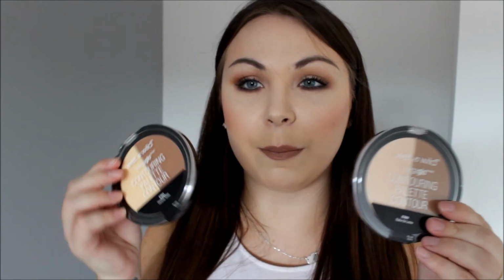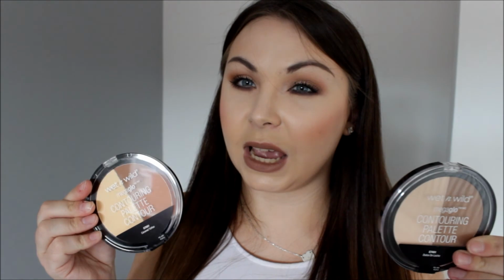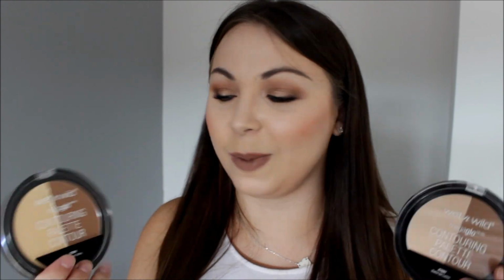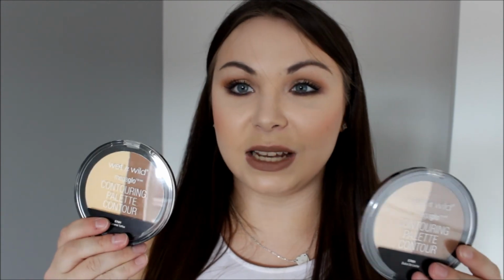So I've got my full face of setting powders with these two, other than a normal setting powder for the perimeters of my face. These will do from my under eyes and my contour and my bronzing. So yeah, these were only like €4 or $5.99. Oh no, these were €4 or €5 because I got them in Spain. So yeah, I'm excited to try these, and I've seen a lot of American beauty bloggers raving about these.